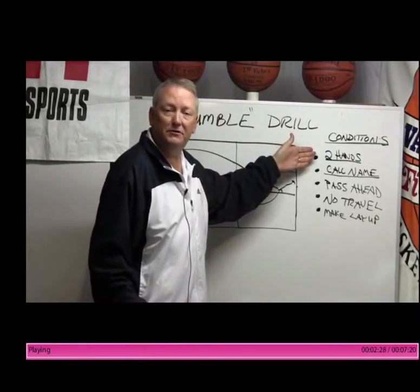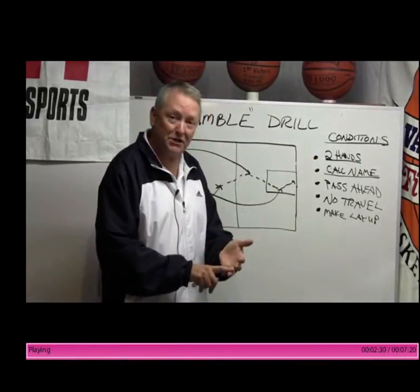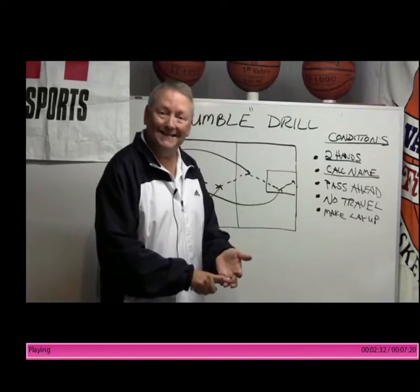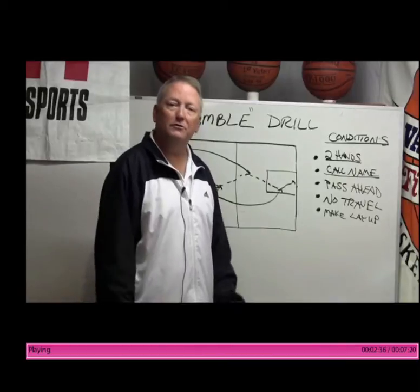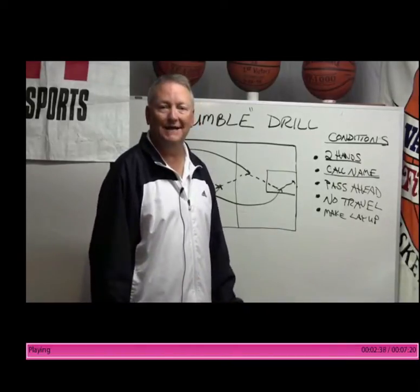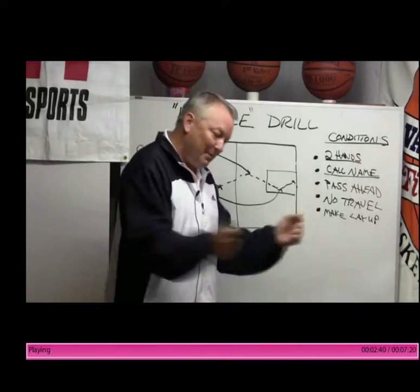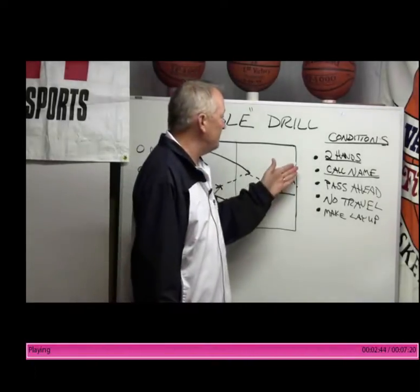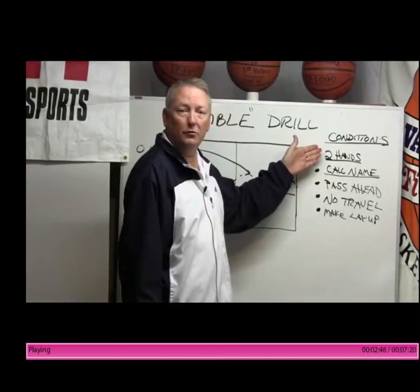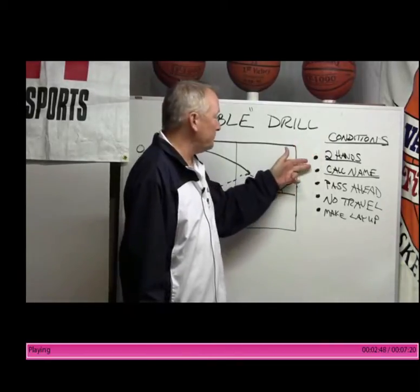Okay, the first condition is going to be 2 hands. Every pass, every catch, every ball out of the net. If there's a turnover and a loose ball, every loose ball is grabbed with 2 hands, no exceptions, none. And if you want to, have them pop that, not just grab it, but pop that basketball with 2 hands. Okay, that's a cardinal rule playing basketball the right way.